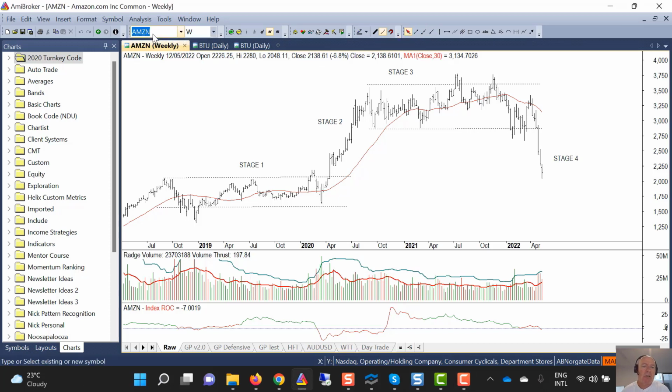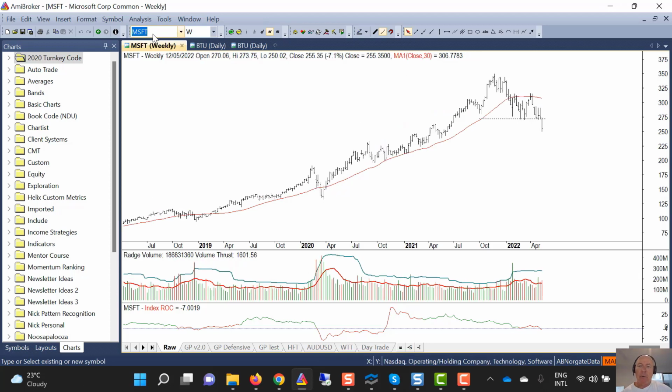I have been holding Amazon for a long time, 10 years, 8 years, something like that, and I recently exited when we broke down through that $3,000 mark. Microsoft is another one that I had been holding and recently exited. You can see it's just starting to break down. It has been the stalwart and it's now broken down, so that's looking particularly ugly there as well, and plenty of downside potential there with a lot of overhead. It's going to keep it down.